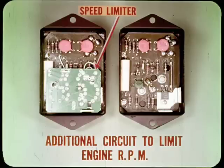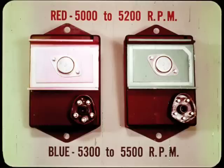The speed limiter is an additional circuit that is built into the control unit to limit the RPM range on certain engines. The circuit causes the control unit to become inoperative if the RPM limit is exceeded. The red one will limit the RPM range to between 5,000 and 5,200. The blue one will operate in the RPM range of 5,300 to 5,500.